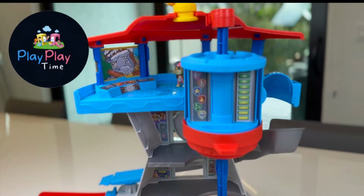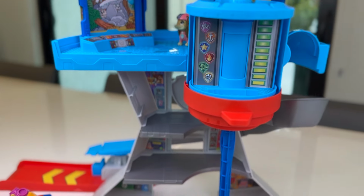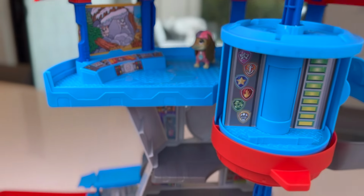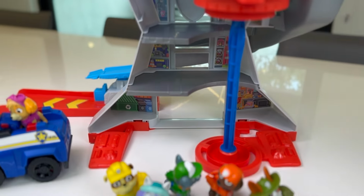This was a really fun set to play with. Oh, I had a blast. Things to take away from it: it does take a little time to put the stickers on.